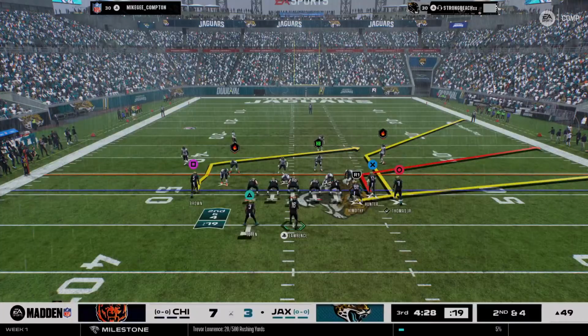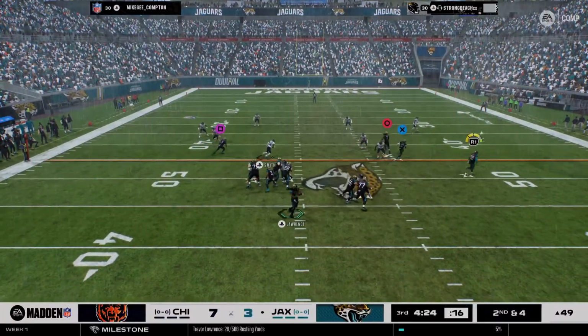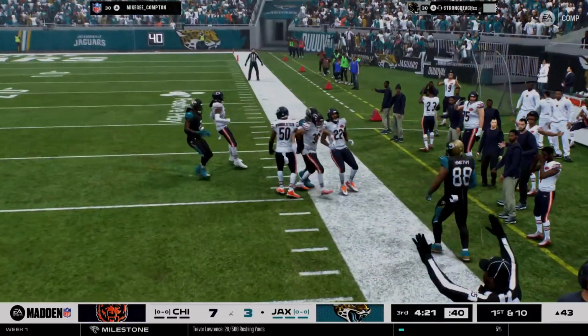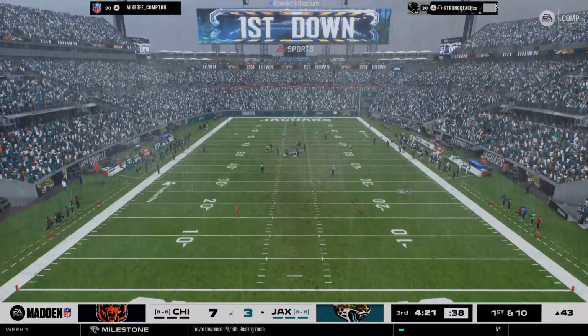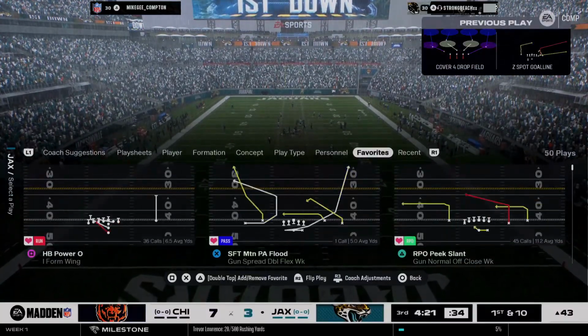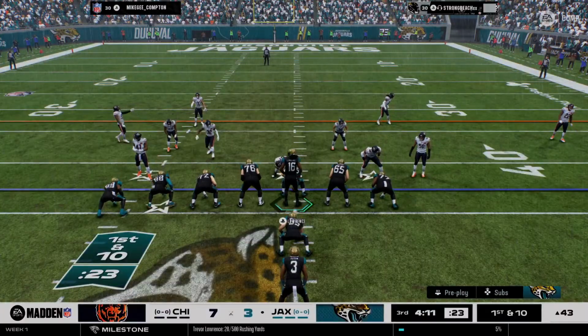From just shy of midfield on 2nd down. Has him on the quick hitter. And a solid gain there. Gets him across the 45 before he goes out. He gets 6 on that play. And that's a Jaguar first down. 43-yard line.